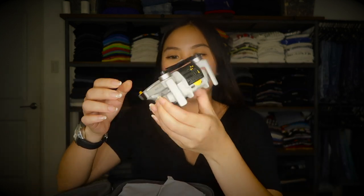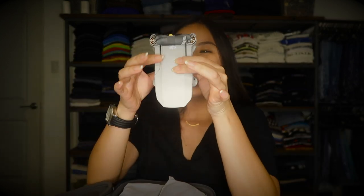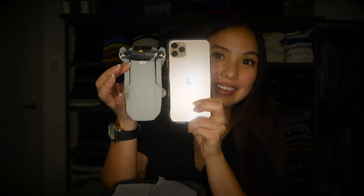But gusto ko makita kung gano'n ko siyang kaliit. Oh my god, ang liit. Ang liit lang niya. I'm so excited. Kasya lang siya sa bag ko. So, ang daling dalhin nito anywhere. See, it's so tiny. Ito yung iPhone 11 Pro Max. See? Ganun siya kaliit. Oh my god.